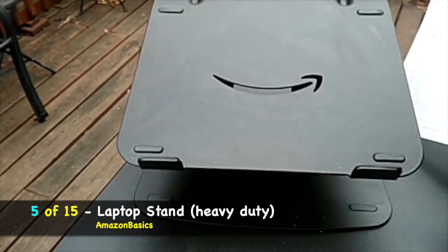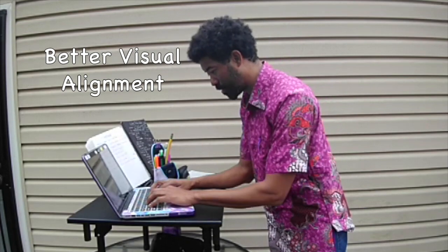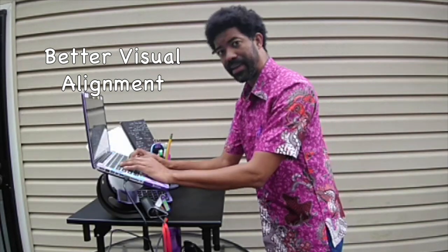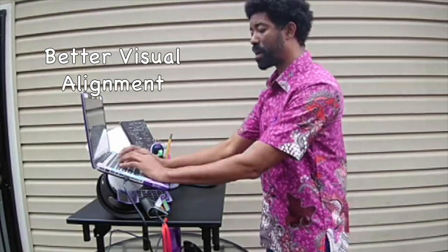It's the Amazon Basics laptop stand. Without the laptop stand, I have a tendency to want to lean over. That little bit of adjustment helps me get back into proper alignment.